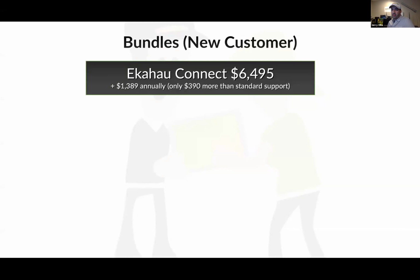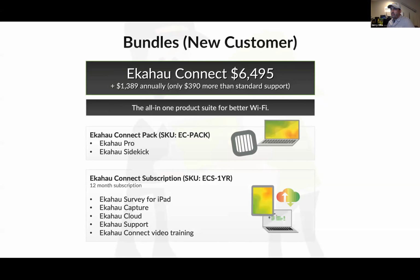So we've got a couple of different options here. If you're a new customer, you don't own Ekahau Pro or Ready today, you don't own a Sidekick, this is going to be your complete solution. This is your all-in-one product suite for better Wi-Fi, if you will. So this would be what you'd need to purchase to get all the stuff that we've basically covered in the webinar today. You're going to get the Ekahau Pro tool, the Sidekick hardware, and then as part of the Connect subscription, you're going to get the Survey for iPad, the capture utility that I just demonstrated.